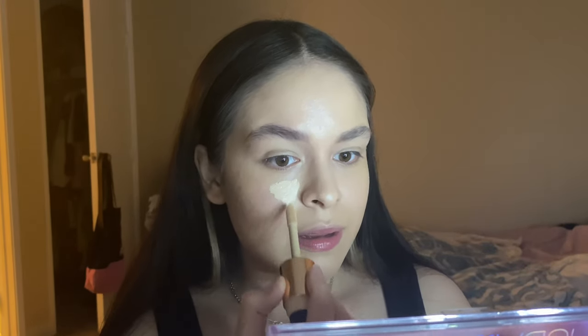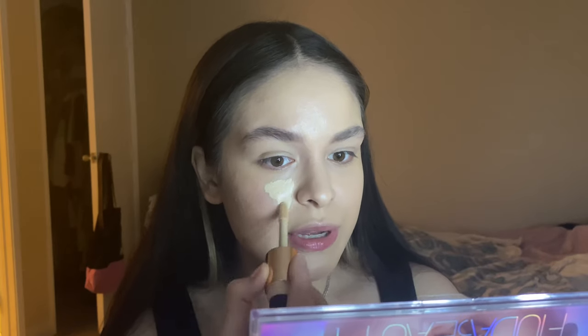Love that. I conceal where I normally would, and it's going to be right under my eye. Hopefully, I got a good color. The shade range, I will say, went from this to yellow, and it just didn't work for me. So this was like the only option that looked like it would work for me. So we're gonna just hope that it works.